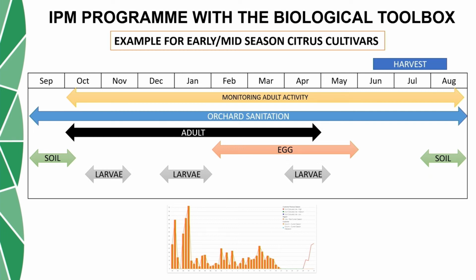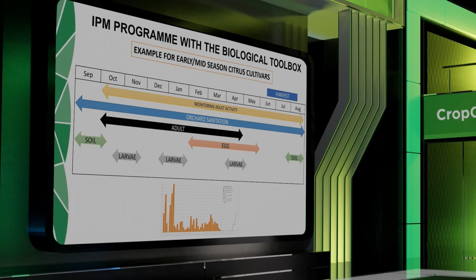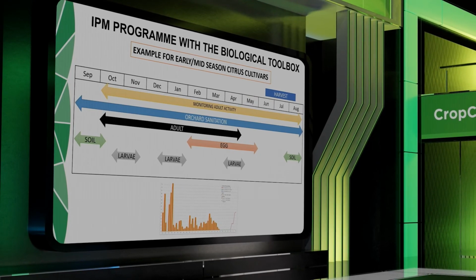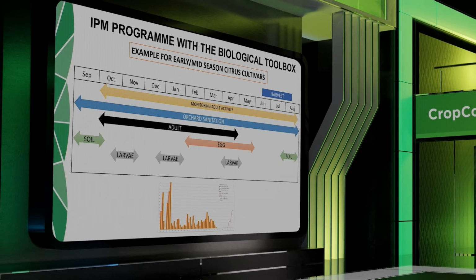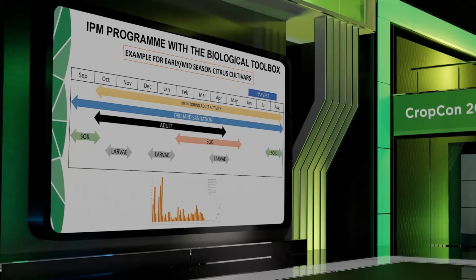And then the last option available to us is inputs focused on the neonate larvae before fruit penetration. So the timing of these needs to correlate with flight peaks so that we have the most viable active ingredient on the surface of the fruit as possible, timed for when our eggs are hatching. Then one would start looking at cultivar susceptibility and harvest periods and try to work out a strategy that limits infestation going into the packhouse.